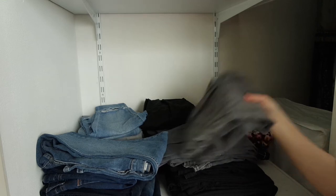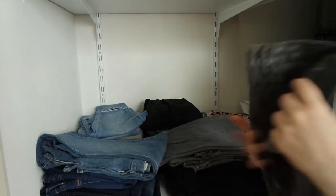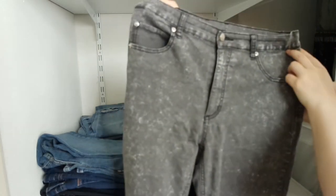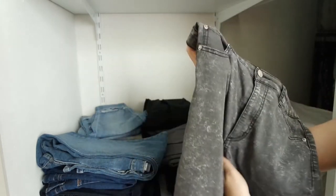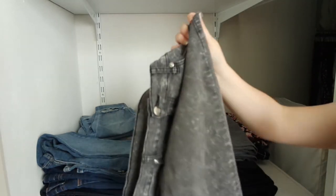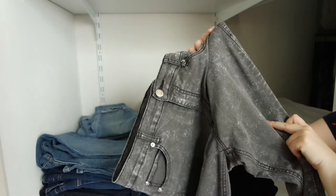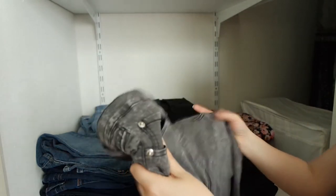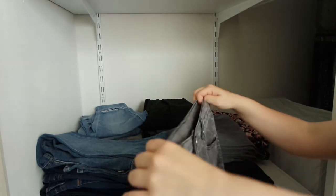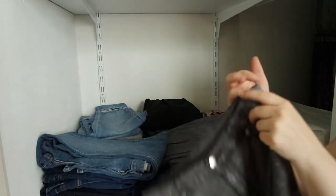Jeans-wise, I think this is really tough because I love all of my jeans that I have. I have this pair of Cheap Monday legging kind of things, and I love these. These are so comfortable, but they are a bit too long, and I've decided that I'm a bit over acid wash. So these I really, really like. They fit very nicely. They're very comfy, high-waisted, but I think that these ones have to go.